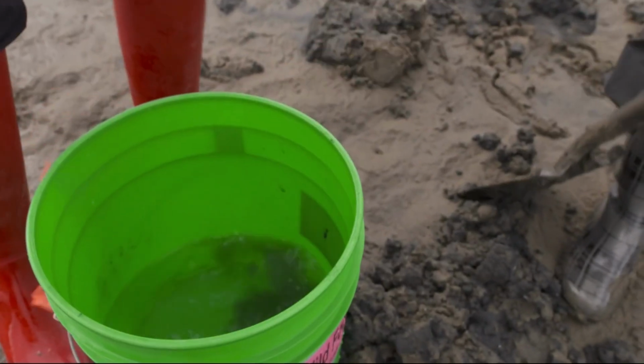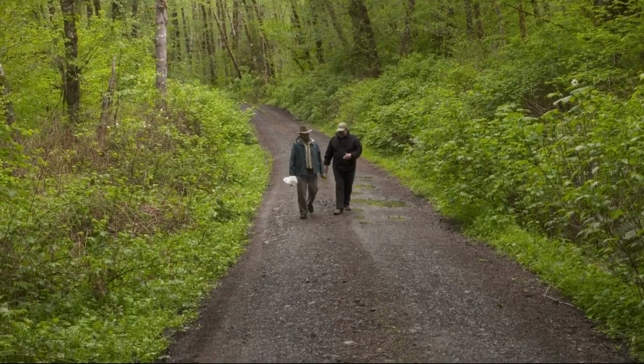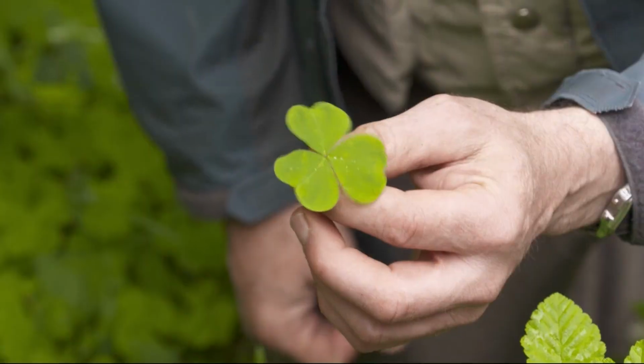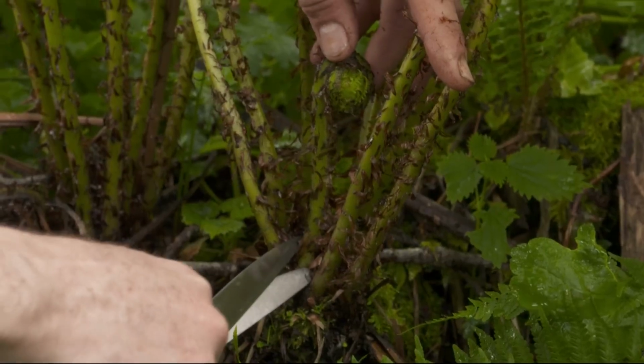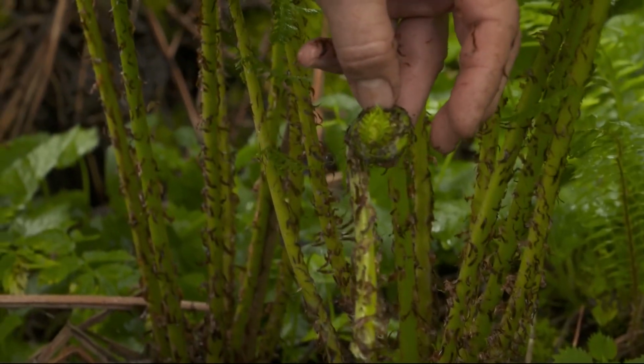Yeah, that's for sure. Soon it's time to head for the forest, where more springtime edibles are easy to find, like leafy and lemony cascade sorrel, or salmonberry blossoms, or lady fern fiddleheads. Yeah, this is perfect. About 4 inches long or so. That's as good as it gets right there.